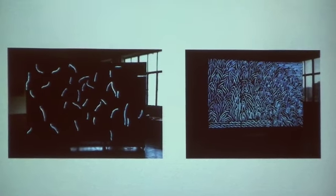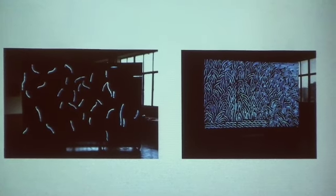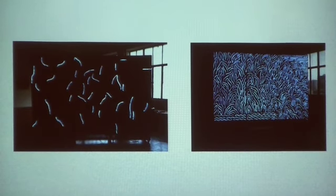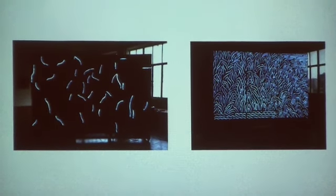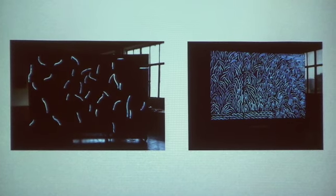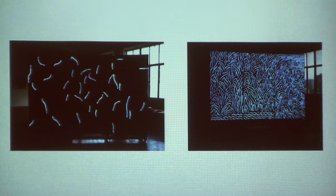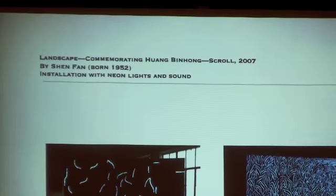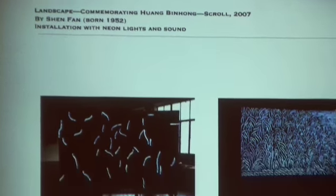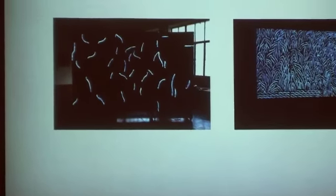This is a really interesting piece by Shen Fan. One of these contemporary artists is actually a year older than I am. How about that? There are contemporary artists who are older than I. A fascinating piece, because this is an homage to Huang Binghong, the great ink painter of the 20th century. It's a 2007 work that does that, but it's done in neon.